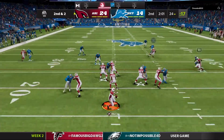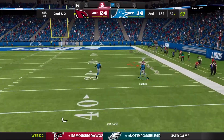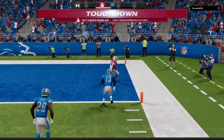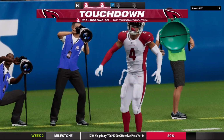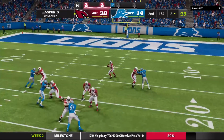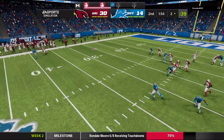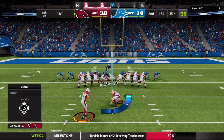On play action, it's Murray. He's going to look deep for Moore. That's caught inside the 20. And he'll take this one in for the Arizona touchdown. Rondale Moore on his way to a monster game. 3 first-half touchdowns. And the Cardinals are able to strike quickly to add on to their lead.